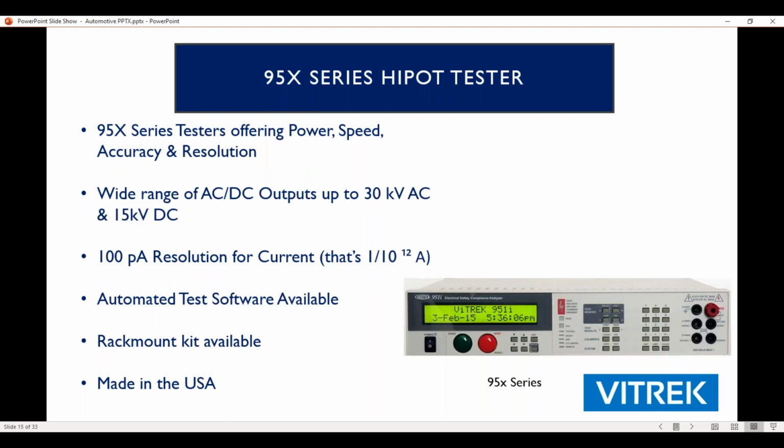If you are trying to go higher in voltage, trying to measure lower leakage current levels than a microamp, the 950 is going to probably be the best solution for you. That's a little bit more power, a little more voltage also. Overall, they're very similar. They're going to perform the same types of tests. This is just going to give you a little bit more accuracy on the bottom and a little more power on top.